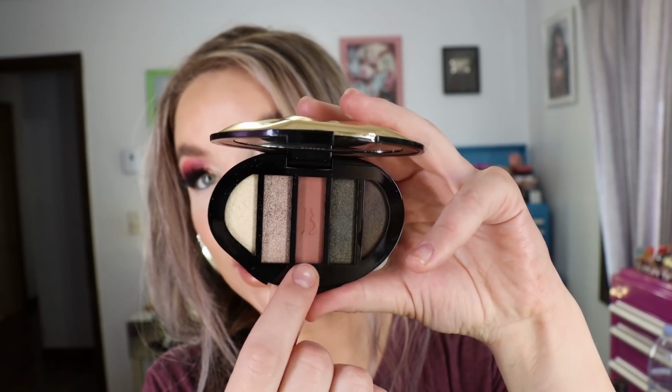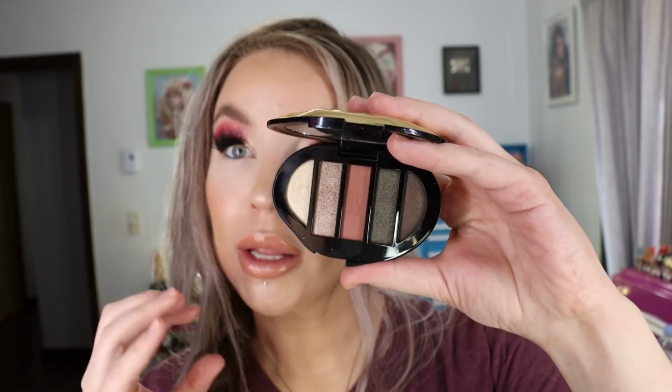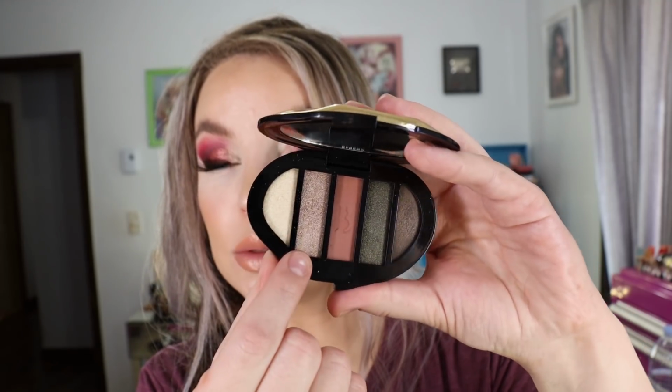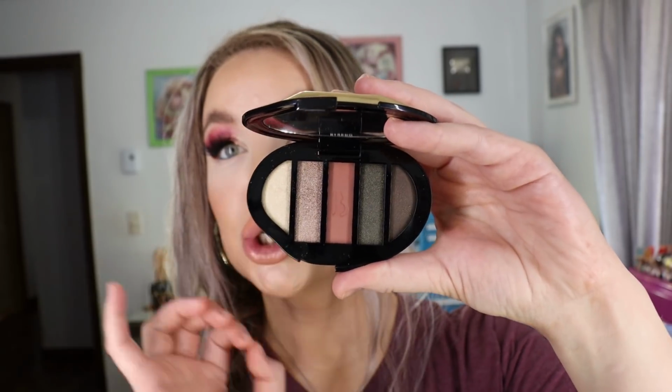So 5 on the box looks like a 6. These are 5 color palettes. They're quints. So there's only one matte shade in here, which is this center shade, but it works really well to blend out these 2 deeper shades, which have a shimmer to them, but they're not overly shimmery. And then I put these 2 on the lid, this one in the first part, this one on the rest. Either one of those in the crease, and blend out with this guy, and then I follow up with that underneath the brow bone. Super pretty.